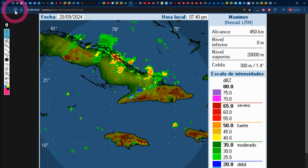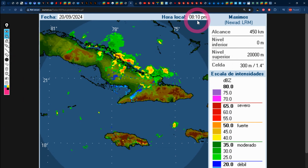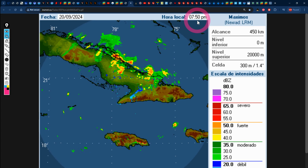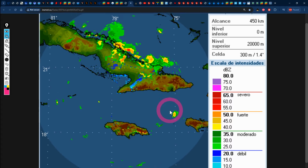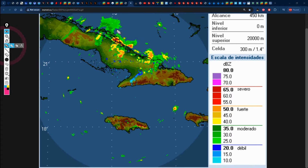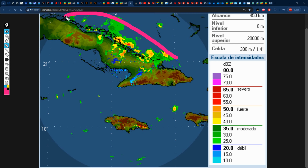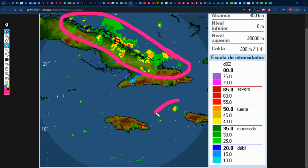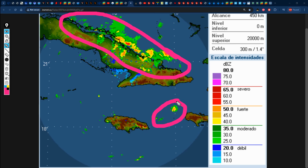And if we take a look at the very latest Cuban Doppler radar images, we can see the very latest image that just came out at 8:30 p.m. Eastern Standard Time, which is actually 7:30 p.m. Jamaica time. First of all, look at all of this heavy rainfall lashing portions of northeastern Cuba as we speak. We can also see some rainfall represented by the yellows right there between Haiti and Jamaica.